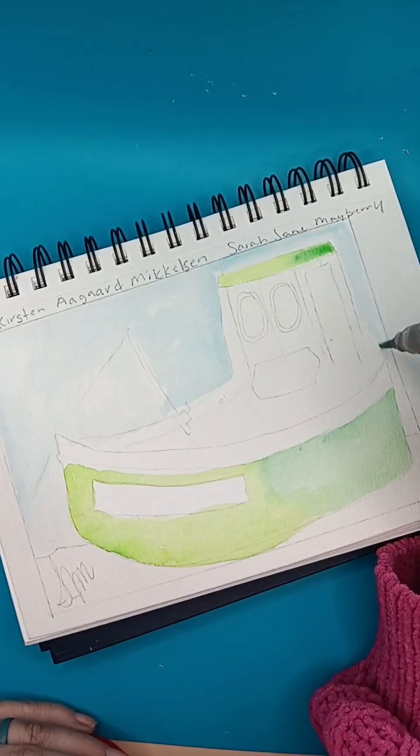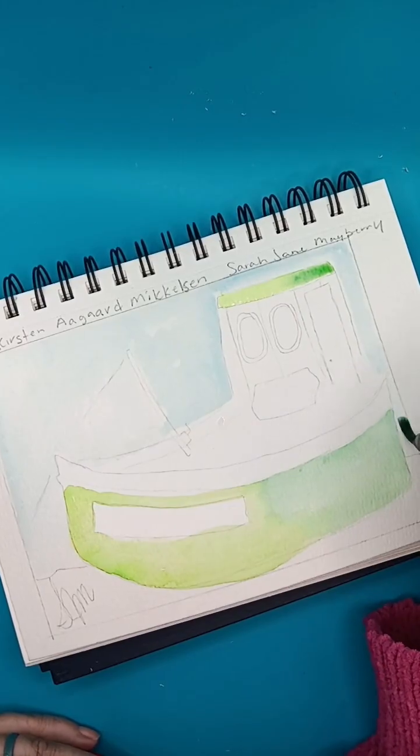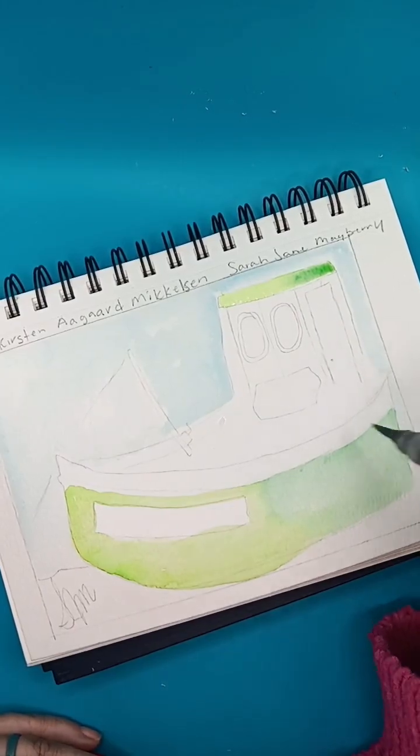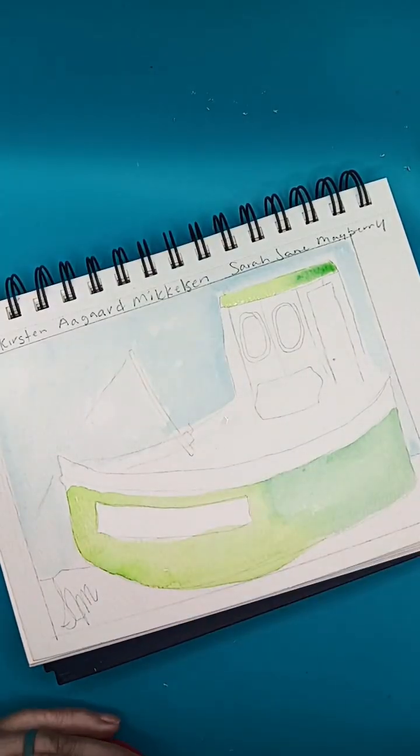Alright, so we're just making the back of the boat. And we're just doing a real nice wash, as if it's a real nice day out in the sun.